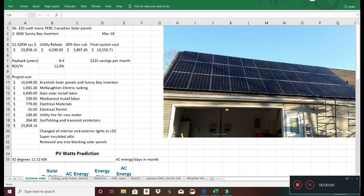I want to talk to you a little bit about my solar experience and how I'm actually now moving into battery backup. I've had this on the plans all year and I've decided to go ahead and pull the trigger. But let's do a little refresher to talk about what we have here.